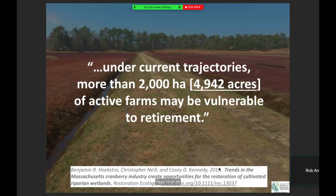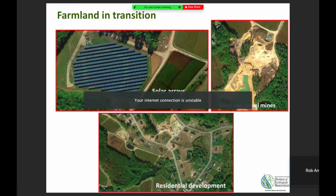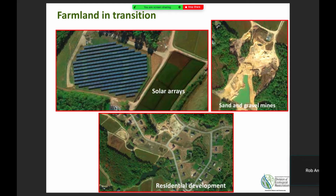And so what we're seeing is a lot of retirement. I mentioned to you 13,500 acres of cranberry bogs. The estimate is that maybe 5,000 acres will retire in the next, say, decade or so. So what's happening in response? These are farms where maybe the children don't want to take it over, you're losing money, you've got to do something. You have all your resources invested in the land. And so decisions like this are being made across our landscape.